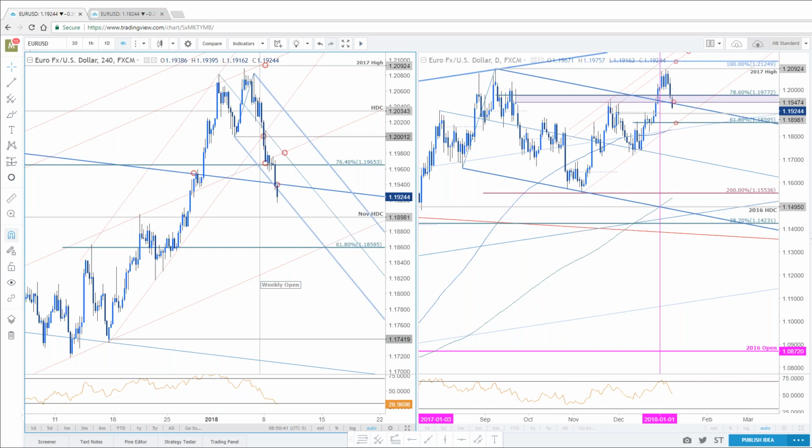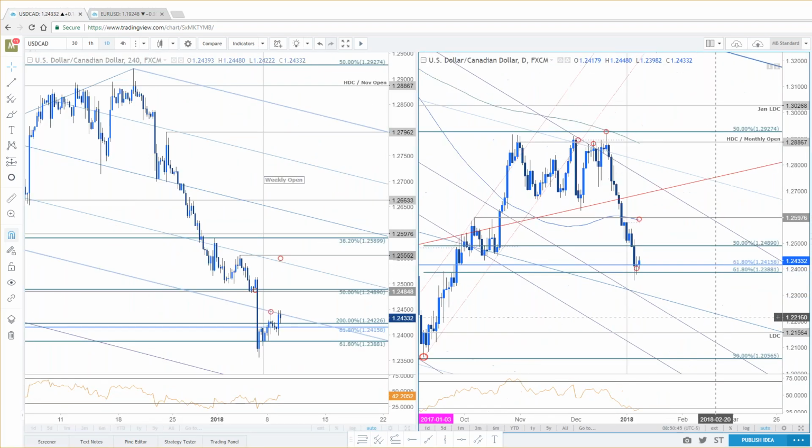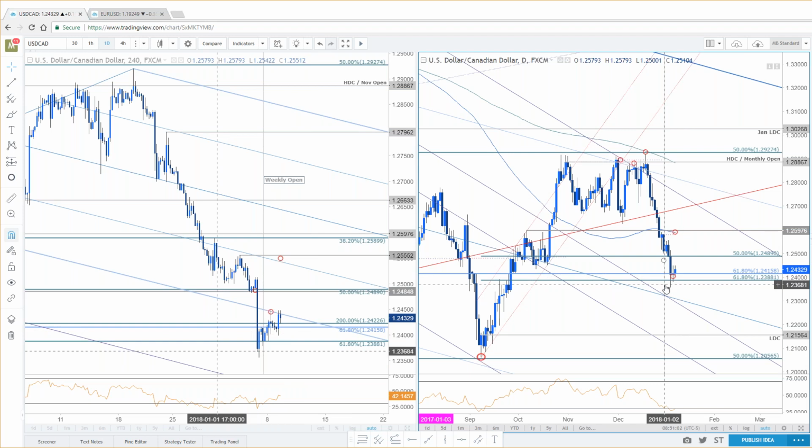I'll bring up another example. A perfect one was dollar CAD, and this is something that someone asked me yesterday in the webinar, right? We were talking about 23.88, 24.15. This was the last target on the SB Outlook last week for the dollar CAD sell-off. And someone was saying, Mike, it's stabbed below your level, but then it closed above. Is that justification for taking a long position? And my answer to you, Iman, is this.